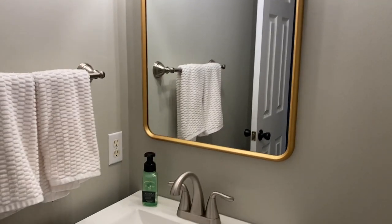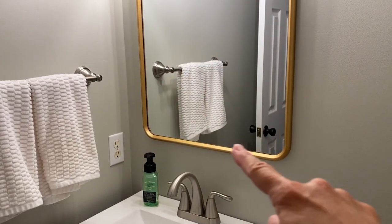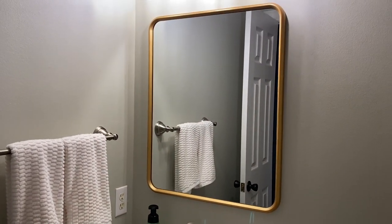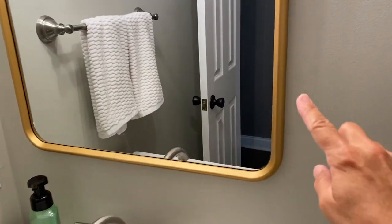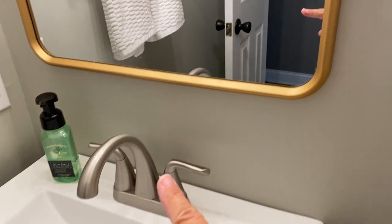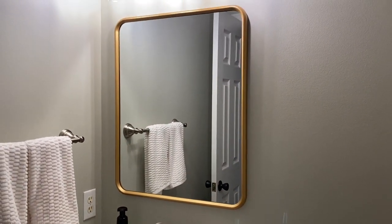So we're down to the last piece of the puzzle, and it's this mirror. I found this mirror at Home Goods, and I love it. It is the exact shape and size that I want. However, I don't want a gold mirror. It just doesn't match. So I am gonna paint this black. I'm gonna do a little DIY. So there's a whole story behind the mirror.